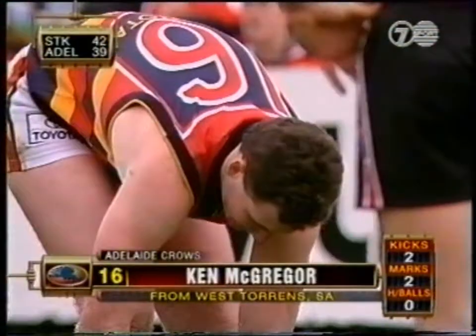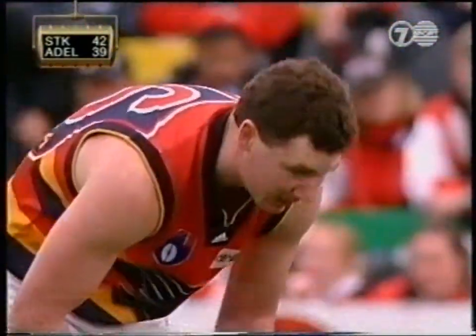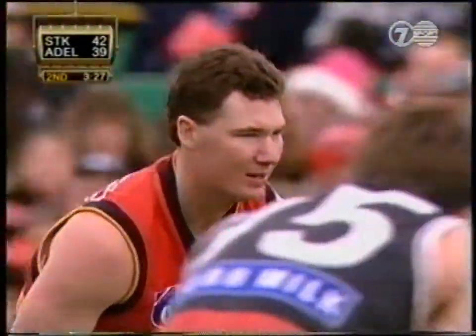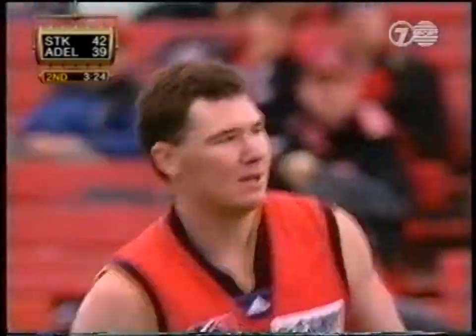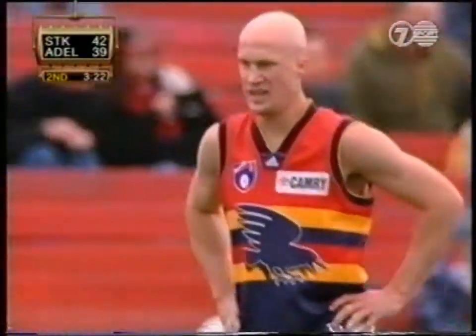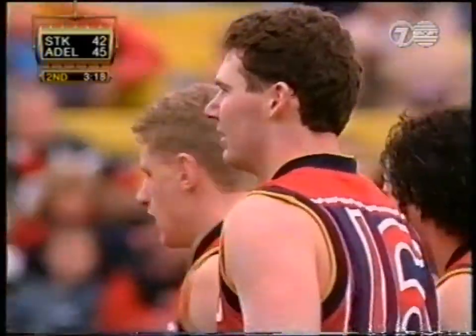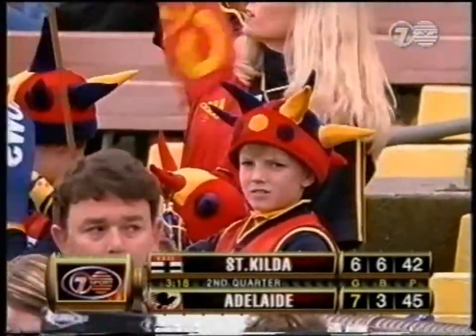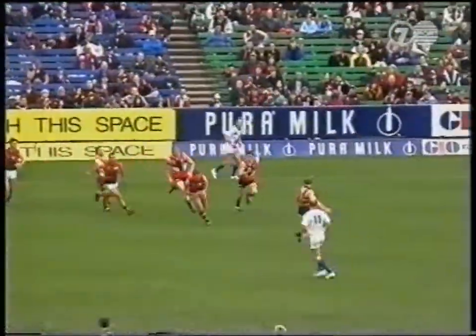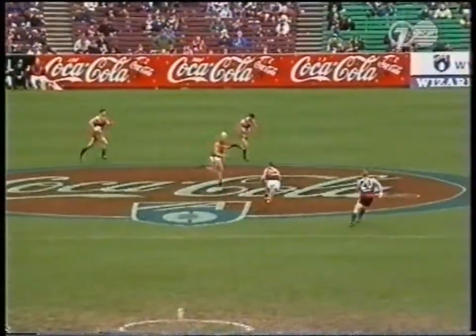A promising young player is Ken McGregor from West Torrens in South Australia. Had a quiet day at this stage, but difficult position to ask to play at a young age, centre half forward. To get the lead back, and he's done it. Playing just his 5th game, Ken McGregor, he's got a bit of size. He's only 18 years of age, and I've seen his 5 games, and he is a player of the future.